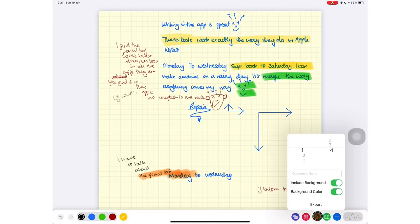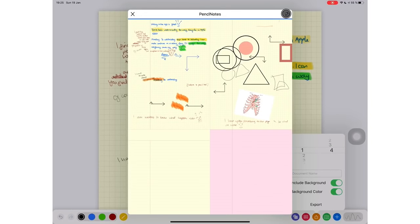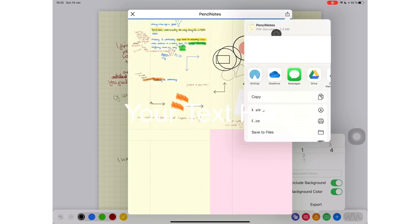When you're exporting your notes out of the application, you can choose the pages that you want to export, and you can name your document before you export it. You can include background, and you can also include background color, and then you can just export it. It will show you a preview of your notes before you export them, and you can export them to different applications as PDFs.